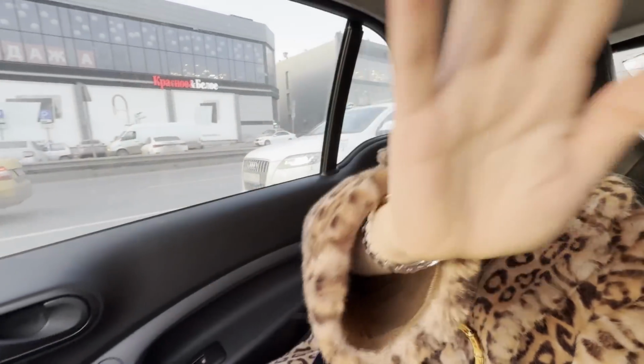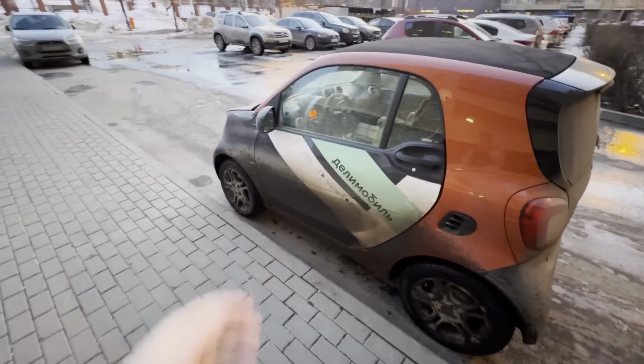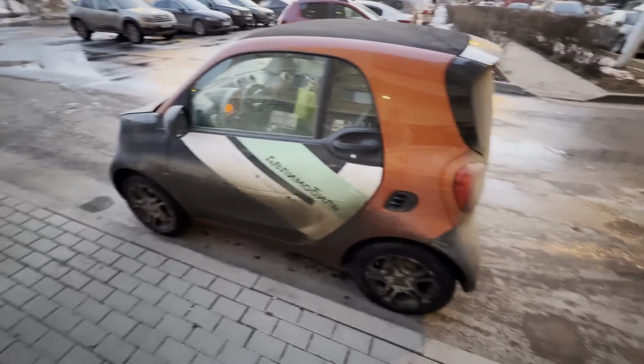A review from Evelina. Thank you very much. Oh, this car is tiny. But it was fun driving it around. First time experience in a smart car. But this smart car is half dead already.